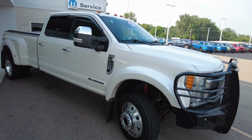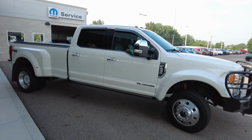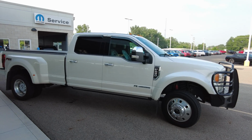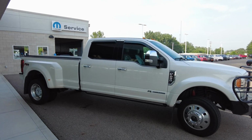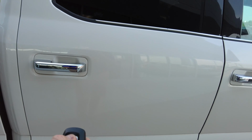Kind of get in the inner workings here. This truck got traded in. Actually, the customer was from Texas. They bought a conversion van off of us. So this has got the 6.7 liter Power Stroke diesel engine. It's the crew cab, 8-foot long bed, which is the only way this comes in. This is the FX4 as well, which is going to be your 4-wheel drive, more of an off-road package here.